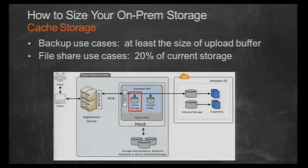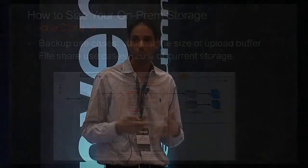Because what happens when your cache storage fills up is that we have no place to put that dirty data. And so we have to stop the writes over iSCSI. We have to block future writes from coming in until we can upload that data to S3. So you want to avoid that condition. And that is why you can add more cache storage, but you can't remove cache storage. Because the cache is storing your dirty data, so if you remove storage, you're potentially removing data that hasn't yet been durably uploaded to Amazon S3.